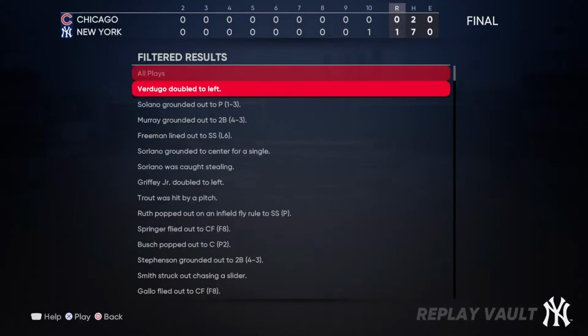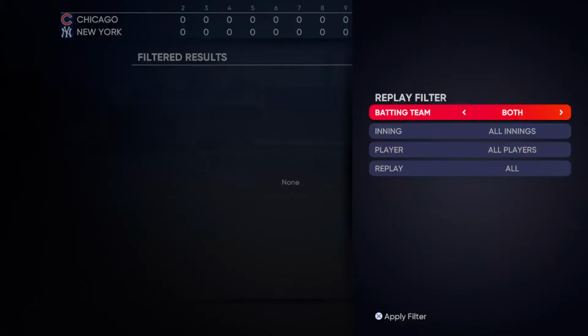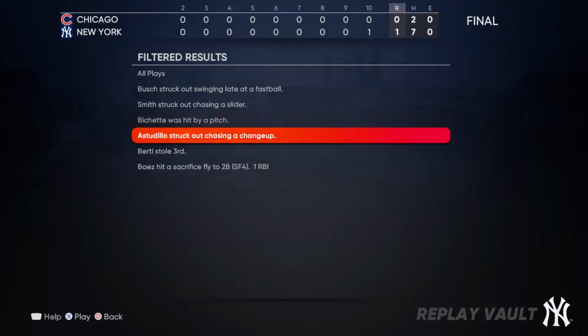Our final line score tonight. First for the victorious Yankees, 1 run, 7 hits, no errors. They left 7 men on base.